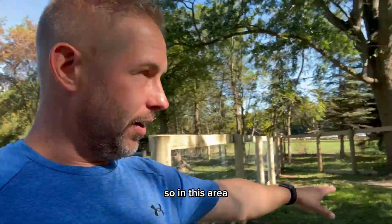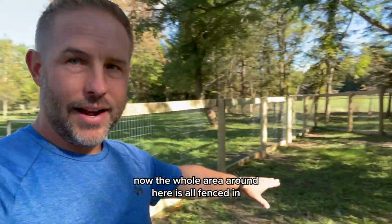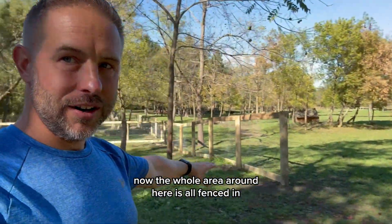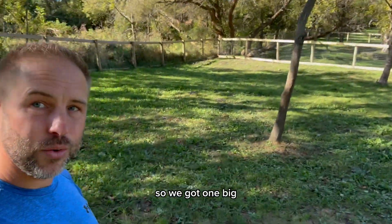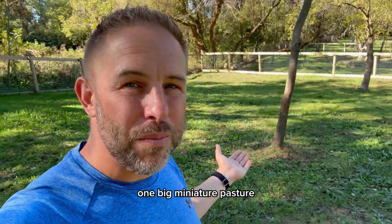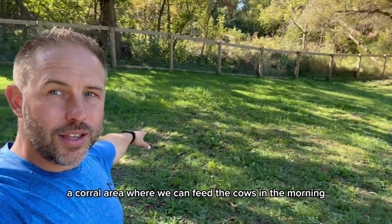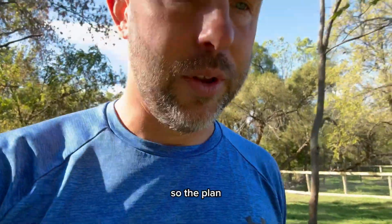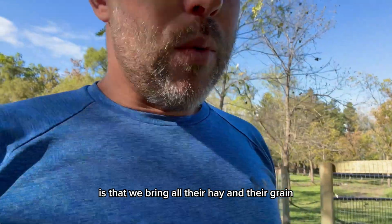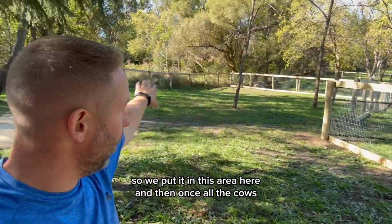So in this area, you now see here's where we would push the cows over. Now the whole area around here is all fenced in. So we got one big miniature pasture, a corral area where we can feed the cows in the morning. So the plan is that we bring all their hay and their grain. So we put it in this area here.